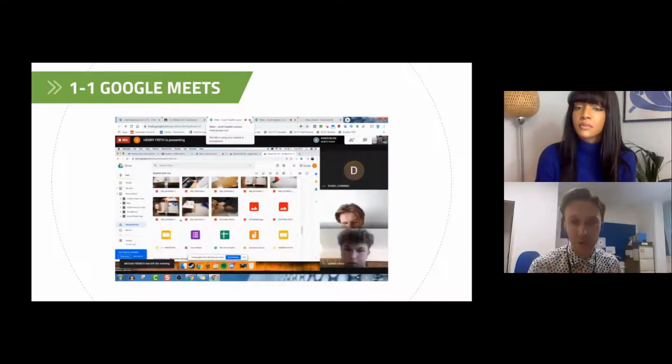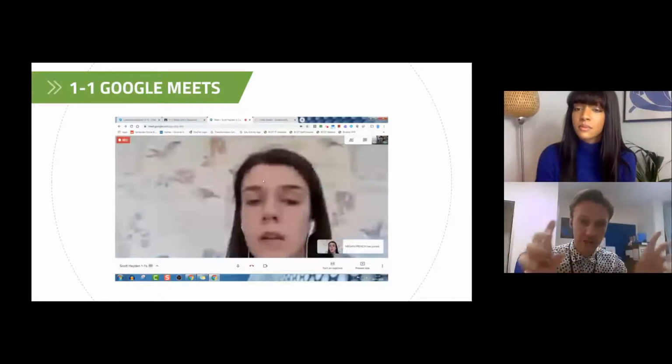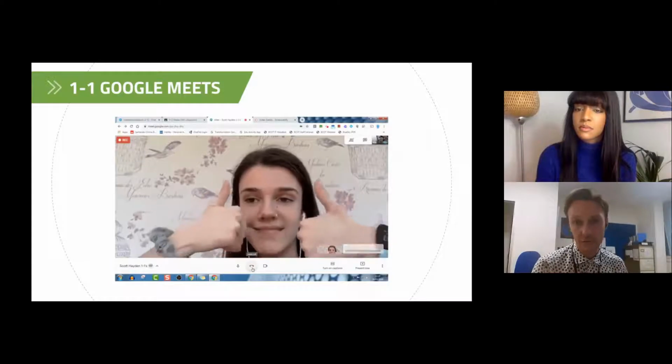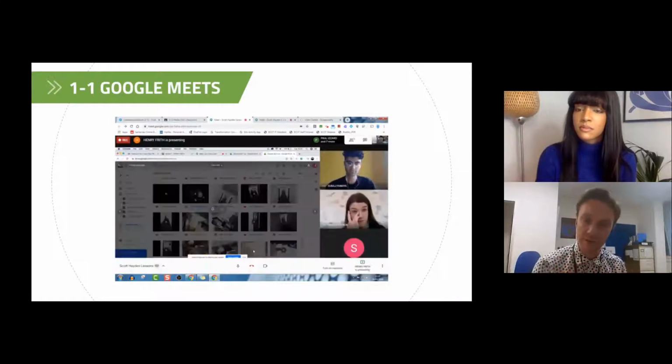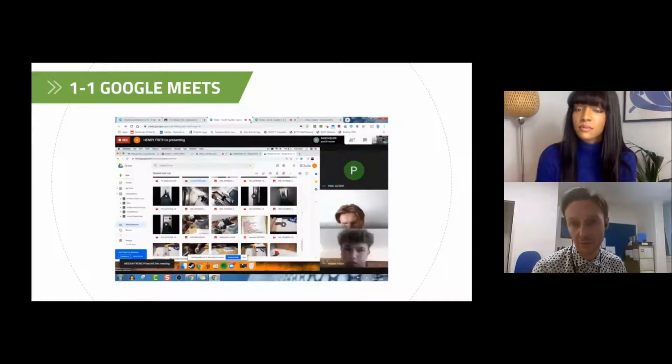We now have a breakout rooms feature in Google Meet where we can have the students work in smaller groups. Students can go into a separate Meet to talk about any issues relating to safeguarding or anything they're perhaps unsure of or embarrassed to talk about in front of their classmates.